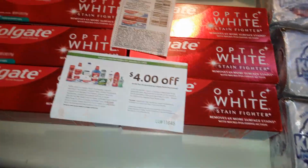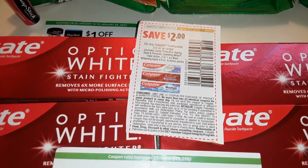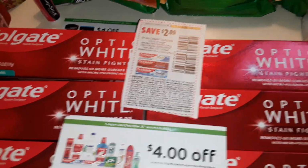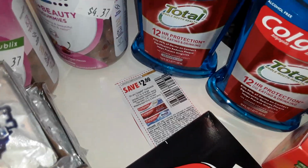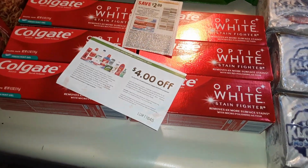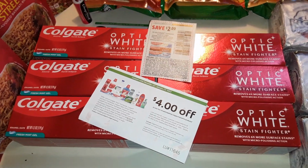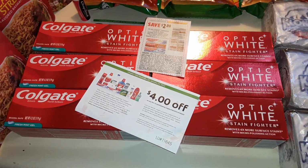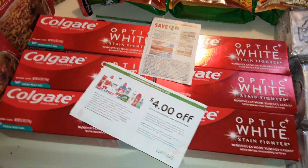And these are BOGO. So for 6 of them, they come to $11.58 with tax. And what I did, I used 2 of these manufacturer coupons from the Smart Source, $1 off 2 for the toothpaste. The mouthwash one looks similar, so I used 2 of them for the mouthwash, $2 off and $2 off. I got the breakdown for this because it's kind of confusing. Publix digital coupon had $4 off of 2, so use that. Coupons.com had $4 off of 2 Colgate products as well, or toothpaste, $4 off of 2 toothpaste.